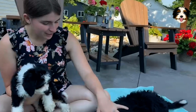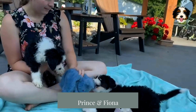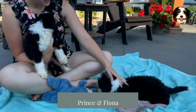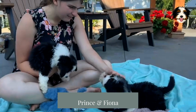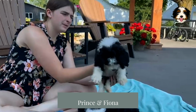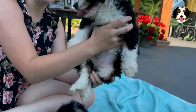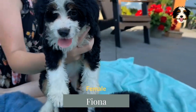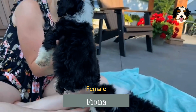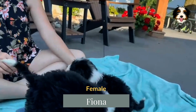Okay, so here we have two more of our babies. We have Prince and Fiona from our Shrek litter. We have Prince here, who's licking my feet. Prince has been reserved. And then we have Miss Fiona, who is still available as of now. She's the happiest little girl. She is the smallest pup of the litter. White on the back of her neck. Such a cute little face.